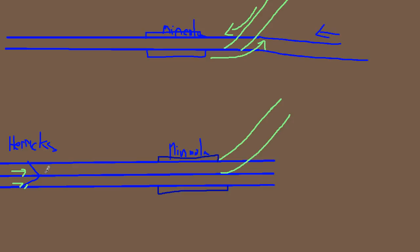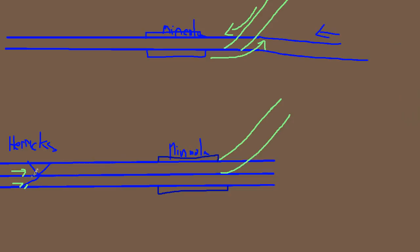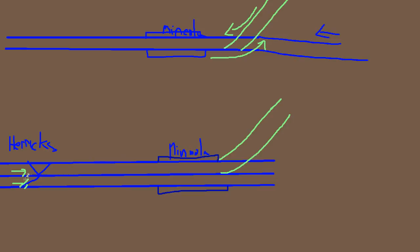If they use the middle track, I don't know if they're going to be able to switch. Someone among my viewers can tell me. I don't know. I think they can switch over here. So basically, the Oyster Bay trains are going to have to switch over here like this, go across the middle track, and then cross over here onto the north track, and there'll only be one platform. That's the north platform for Oyster Bay service.